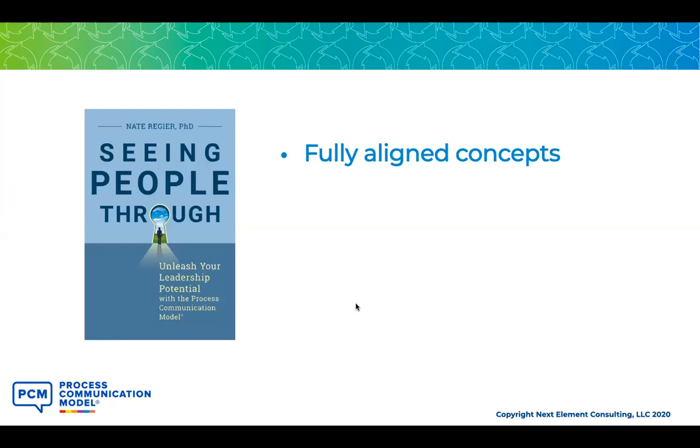The profile supports the concepts in the book and the other way around, and we have a free facilitator's guide that is coming soon. We've seen it. It's under final edits right now, and it'll be available for free download from our website. It takes people step by step through each chapter with group discussion. If you're a teacher of a course, it gives you questions and activities. If you're using it in coaching, it has a section just for coaching and personal development. It has ways to integrate and interpret your profile more fully.